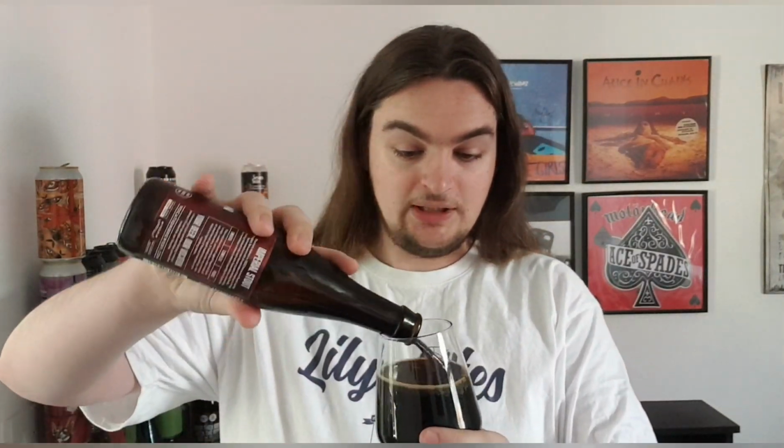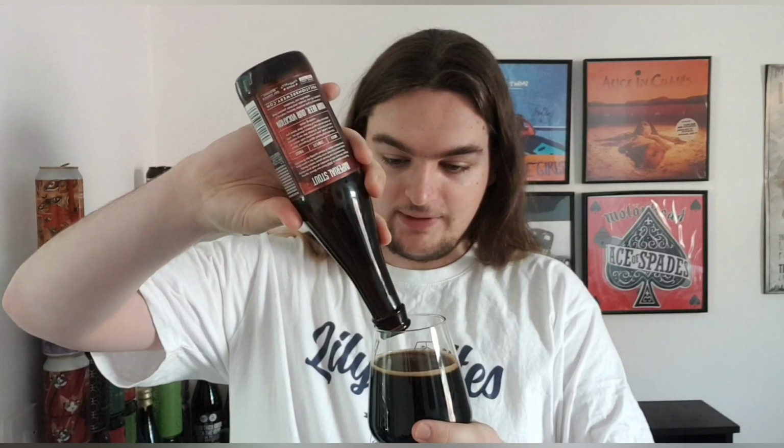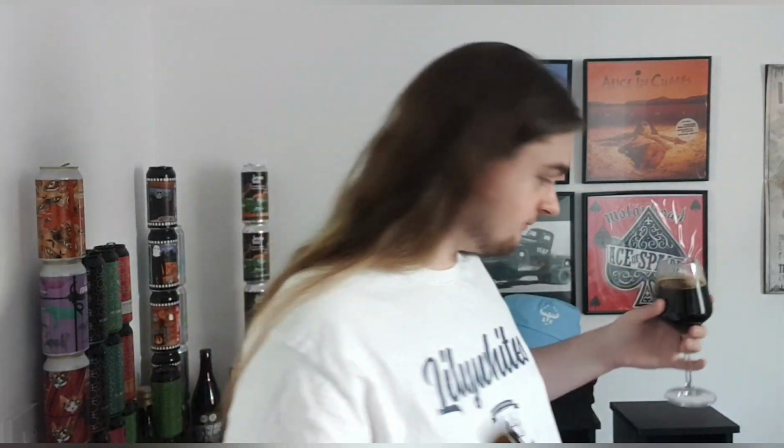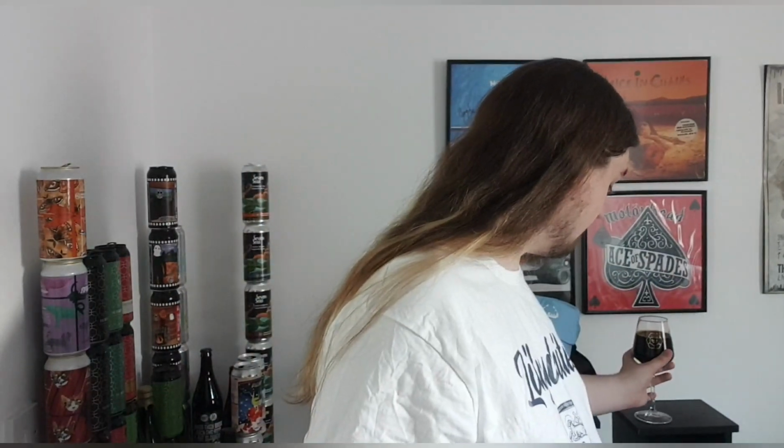And it's 13%. I know I said that you can taste the booze, but I wouldn't be guessing 13% for this, because I've had beers as strong as this and stronger. So I know what the ABVs kind of taste like at this point. It doesn't taste like 13. It's a mild warming in your cheeks and your throat and in the chest, but that's it.